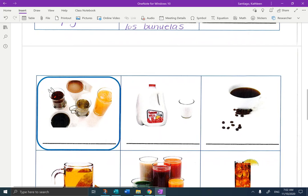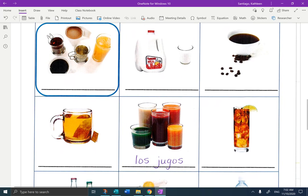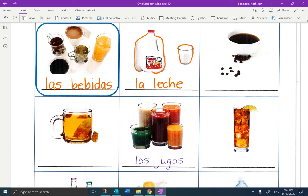Next page is our drinks. So the verb beber is to drink, so it shouldn't surprise me or you that it is las bebidas. Right? You can see the word beber at the beginning. The first one, la leche. When you can't drink it, you are lactose intolerant, and I can kind of see that. I'm going to fix my glass because it doesn't really look like it came out, so don't get confused. That is, in fact, a gallon of milk. Okay, so there's a handle right there. Okay, so la leche.